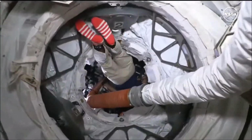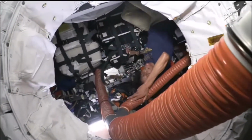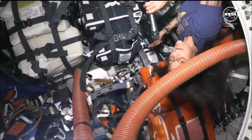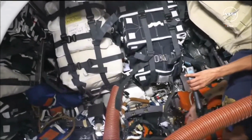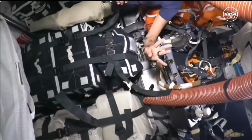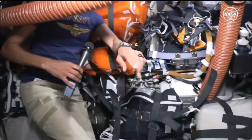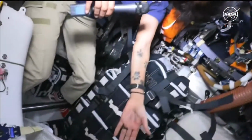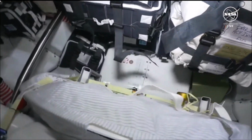Here we are. Looks like a lot of bags because there's a lot of packing, and also this big orange thing, which is our ventilation that we get from the space station while we are docked to the space station. So this is sort of the extra living area where if there were 4 crew members, 2 more seats would be here.